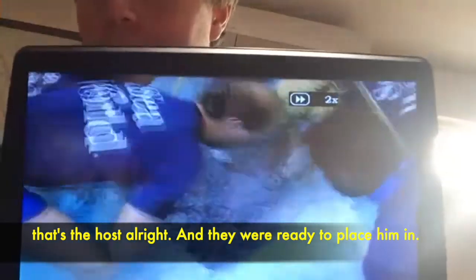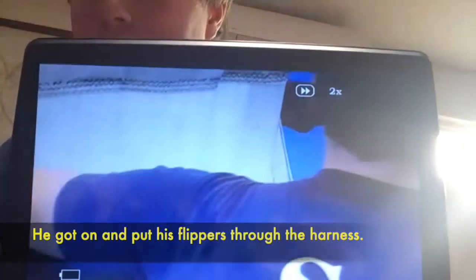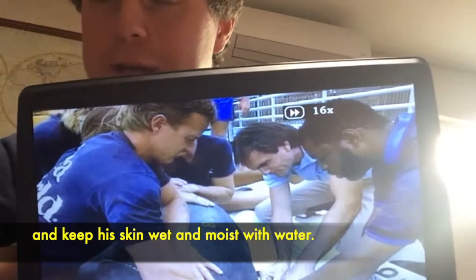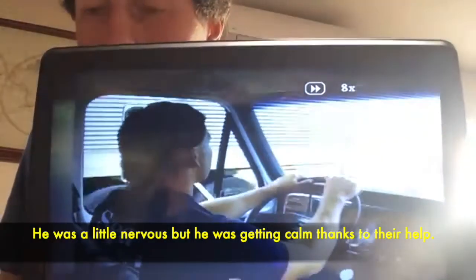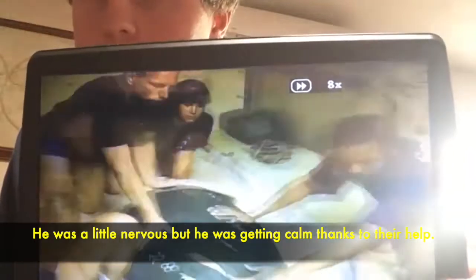And they were ready to place him in. He got on and put his flippers through the harness. They got him on board and made sure to help him stay calm and comfortable and keep his skin wet and moist with water. It wasn't very easy to keep him calm. He was a little nervous, but he was getting calm thanks to their help.